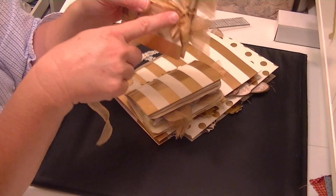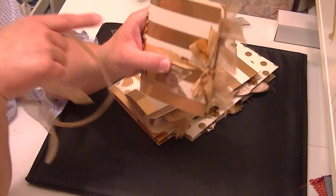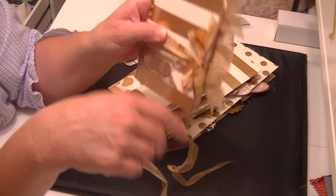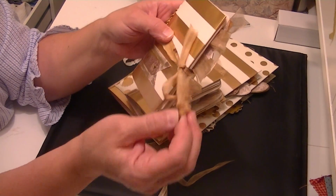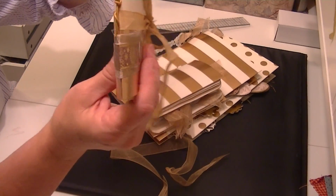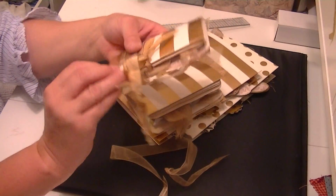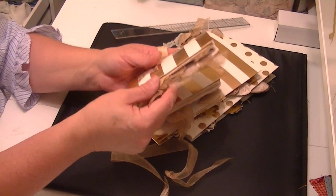coffee dyed seam binding. I keep saying the wrong thing. It's late at night, so forgive me for that. Of course, I make these mistakes during the day too, so oh well. It happens to all of us, and that's with the gold cord to the binding. I don't know if you can see that. So this is the same too. Just I made them all the same.